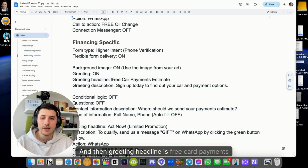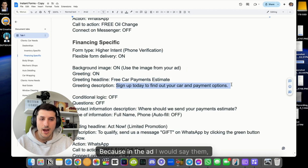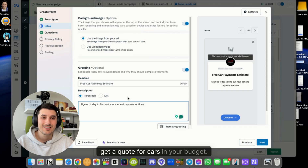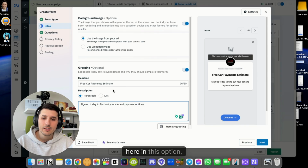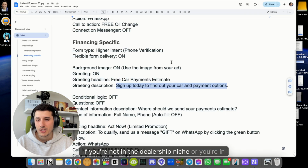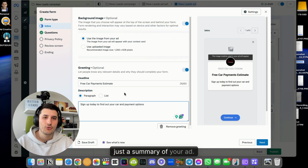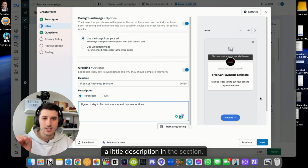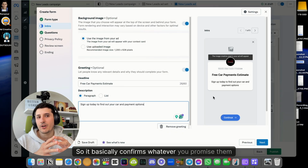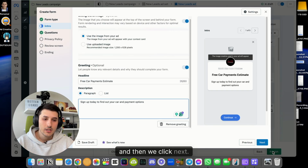And then the gridding headline is free car payments estimate, because in the ad I would say get a quote for cars in your budget, because it's a pre-approval first process. So free car payments estimate, sign up today to find out your car and payment options. Here in this option, for example, if you're not in the dealership niche or you're in roofing or body shops or anything, you might want to provide just a summary of your ad. Whatever you say in your ad, you want to also give it a headline and a little description in this section. So it basically confirms whatever you promised them or whatever your copy was in the ad. And then we click next.